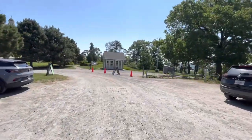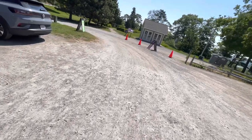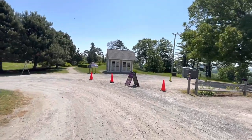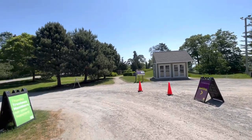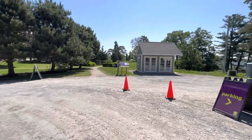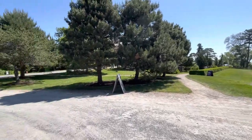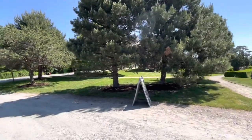All right, people, look where we are. That's right. We are here at Castle Hill on Crane Estate, here in the upper deck of Ipswich, Massachusetts.